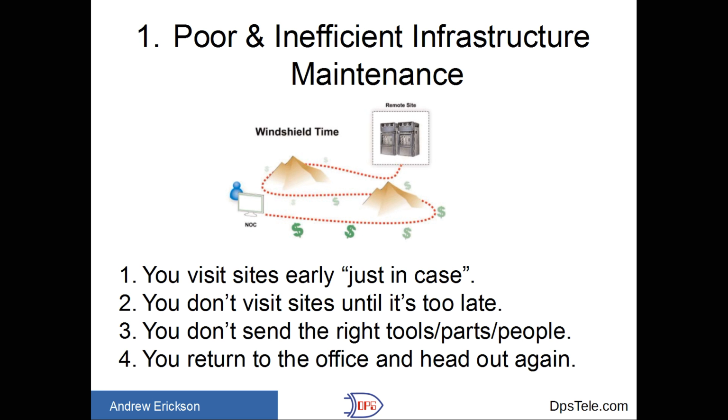So first, let's take a look at poor and inefficient infrastructure maintenance. There are many ways that this can happen, and as I said, both the poor and the inefficient are important pieces here. It would be inefficient to do the first thing on the list: you visit sites early just in case. So if you don't have good intelligence, you don't know what's going on at a remote site, just go out there more often. That would be the more careful approach to solving the "I don't know what's going on at my site" problem. But it's inefficient.